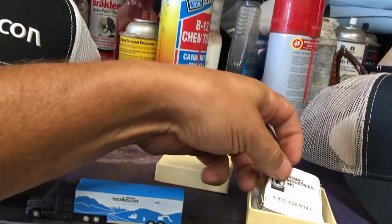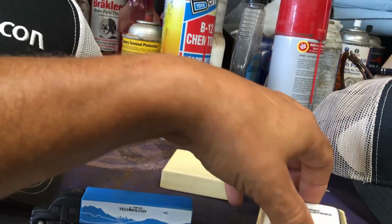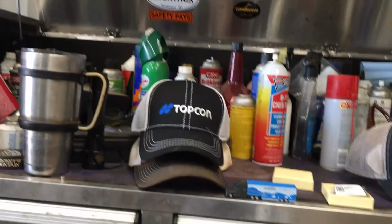Anyhow, he set me up pretty nice. I appreciate that, Knox. Pretty cool. And I got a sticker on my pickup. If I need somebody to haul something, I know who to call now. Knox Trucks out of Bozeman, Montana. Thank you for the hat and the stickers, Knox. Appreciate it.